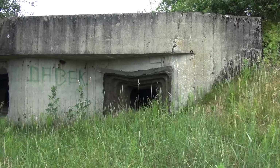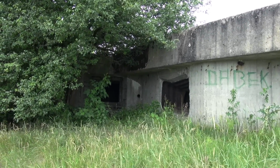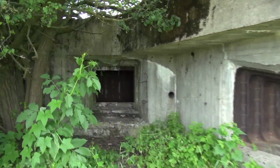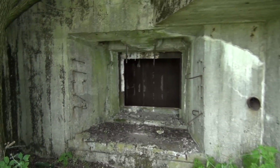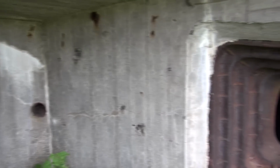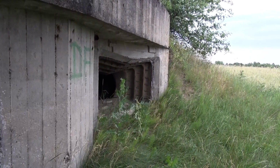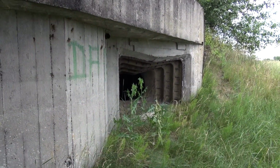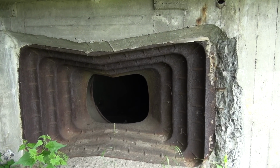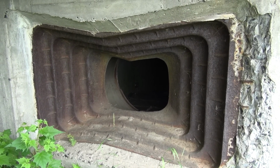Here we got 3 anti-tank cannon. This is an artillery bunker. This is some serious stuff. Now we actually have a proper fighting front here. This is what I was expecting to see. And these embrasures are very typical of these generation Russian bunkers, of the Molotov line bunkers.